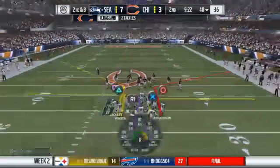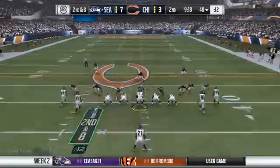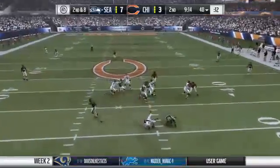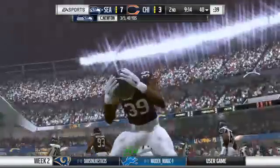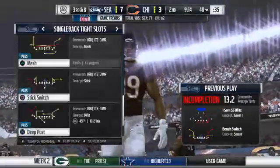2nd down, 8. That's a good play by the guys on the defensive side of the ball. Held them to a gain of 2. And that changes the playbook a little bit now for the guy calling plays. 2nd and 8. Now he's got to probably think about going to the air instead of maybe staying with the ground game. Oh, man, that was close.